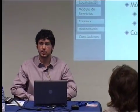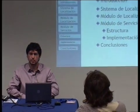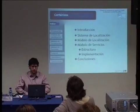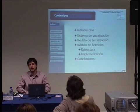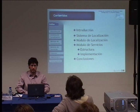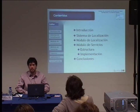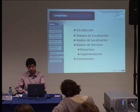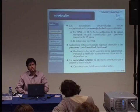This is a script introduction where we are, the targets of this type of services, and the uses of these location systems, and then we will discuss this location system, which is made up of a location module plus a service module. And here we will talk about the structure and implementation, and we will finish with some conclusions.